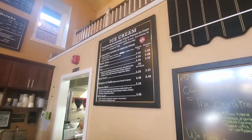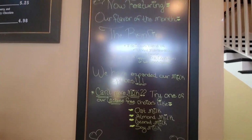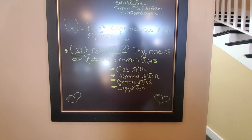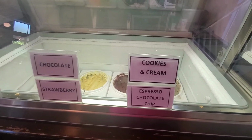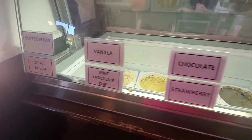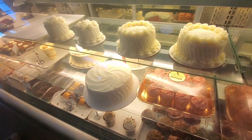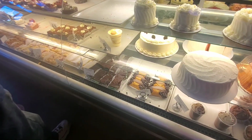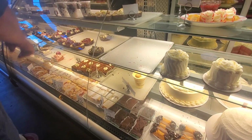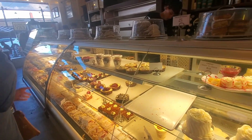All right, so right here at Blackbird, they do serve ice cream too. They also have lactose-free choices: oat milk, almond milk, coconut milk, soy milk, things like that. Here's the ice cream. Cookies and cream, espresso, chocolate, strawberry, vanilla, mint chocolate, butter pecan, cookie dough. Look at this. They've got cakes, cupcakes, cannolis, brownies, donuts, cheesecake bars, parfaits, you name it, they've got it here at the Blackbird.